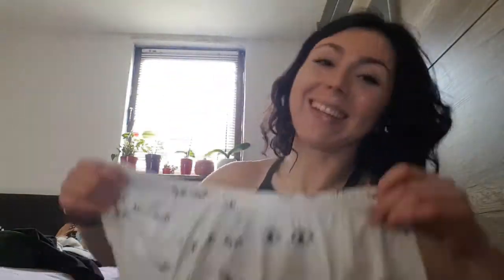Okay, and the last thing I have is a pajama set. I just had to buy it. The summer is coming and I don't have any good pajamas that are not too warm, you know what I mean? And I decided to buy this one. Okay, let's, oh, it's so cute, so cute. Okay, look, look, look.